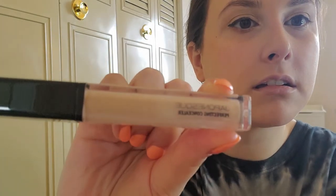Okay, so now I'm gonna do concealer again because I have dark circles. This is my favorite concealer right now. It is by Japonesque, Perfecting Concealer. I saw there's a new way to put it on. People used to say do it like a triangle, and now people are saying don't do that, put it here and here. And I was like, girl, you don't have circles like I do. You don't know the struggle.